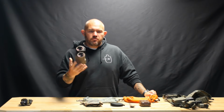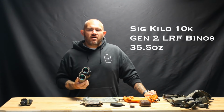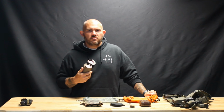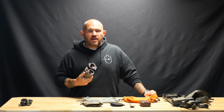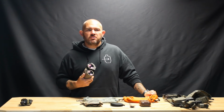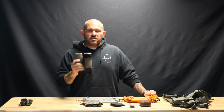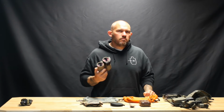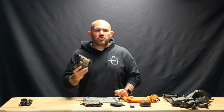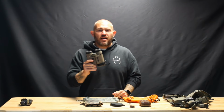Range finding binos. These are really, really important to have. I found that we only used them once this past Mammoth. We were using the Tango 4000 weapon mounted rangefinder, and that thing worked really well. We were able to scan together really good as a team on glass on our rifles. So I didn't use these too much. We did use them, I think, maybe twice actually, but they're definitely good to have. I wouldn't go to a Mammoth without them. I don't care if I didn't use them at all this past Mammoth. I would still carry them.